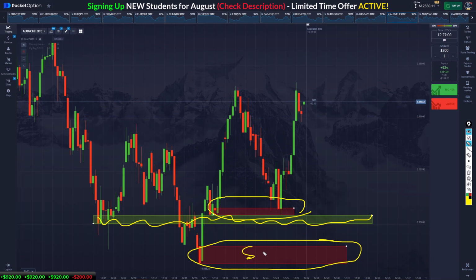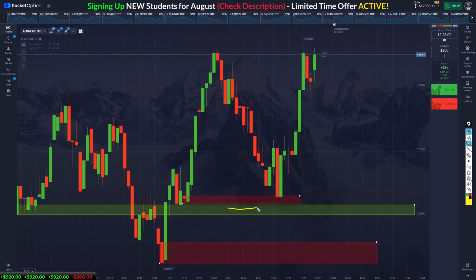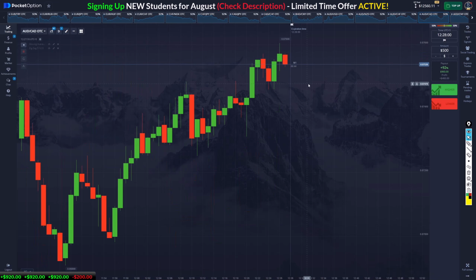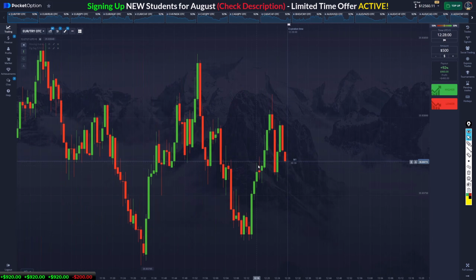So the safest one is this one. Yes, you might reject from here and never come down, but we want to go for safe trades. So if I was taking this trade, I would go with half of the amount, right? If I'm trading with 1,000, I would go with 500 on this one. Okay, it clearly wins the trade. How beautiful is this, man? Supply and demand. The moment you understand how the market moves, you're going to be unstoppable.